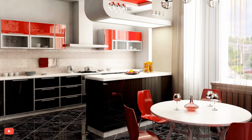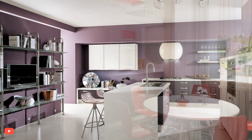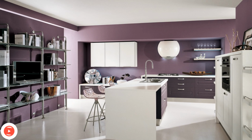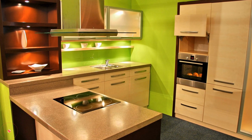Picture a kitchen with energetic green elements. Lime green or emerald tones bring a sense of nature indoors, creating a space that feels fresh and revitalizing. Incorporating green through decor, backsplashes, or even painted wooden chairs adds an element of vibrancy that resonates with the outdoors.